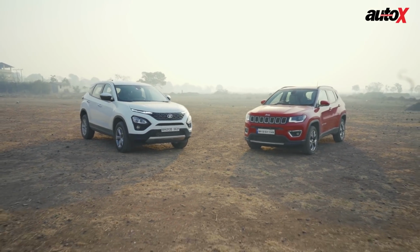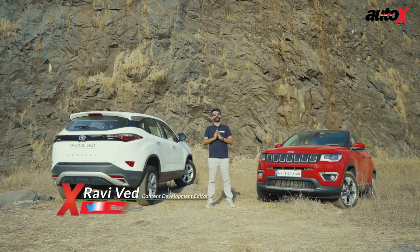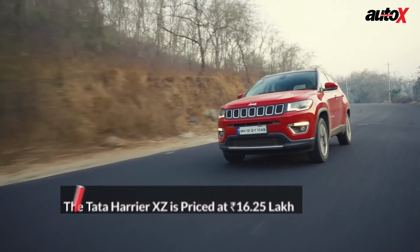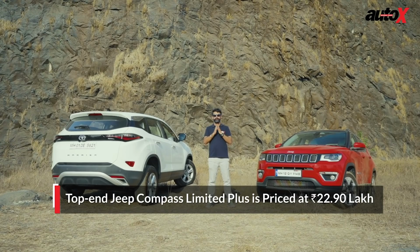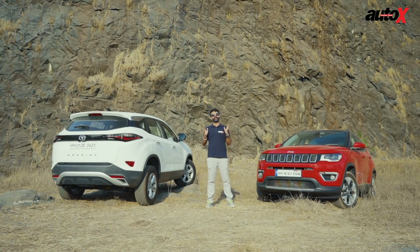Today we have with us the Jeep Compass and the Tata Harrier. Now you may wonder how the 16.25 lakh rupee front wheel driven Harrier compares with an all-wheel drive Jeep Compass that costs about 23 lakhs. Now the pricing is one of the many aspects that set the two apart. But there are as many things that bring them together.